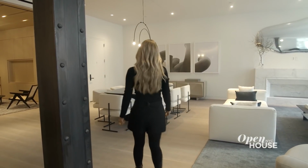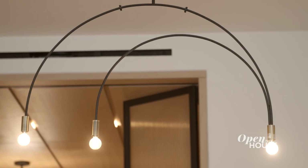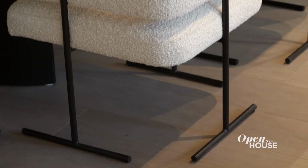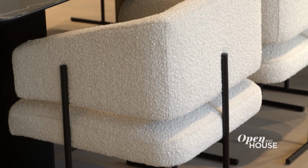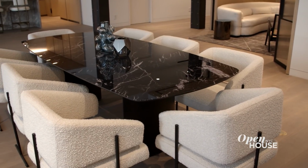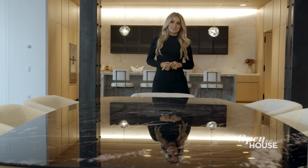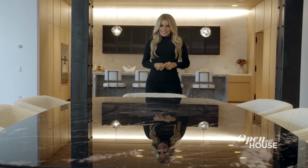For the dining area, we used this bespoke lighting fixture. It has a modern profile and casts a romantic glow in the evening. I also love these boucle dining chairs, especially in contrast with this large marble dining table. Thinking about enjoying a meal here is actually making me hungry. Let's check out the kitchen.